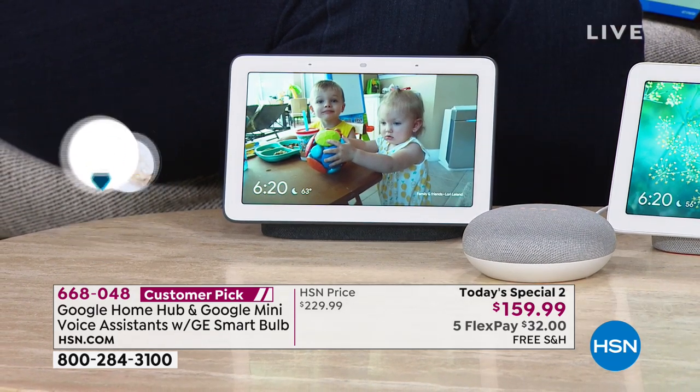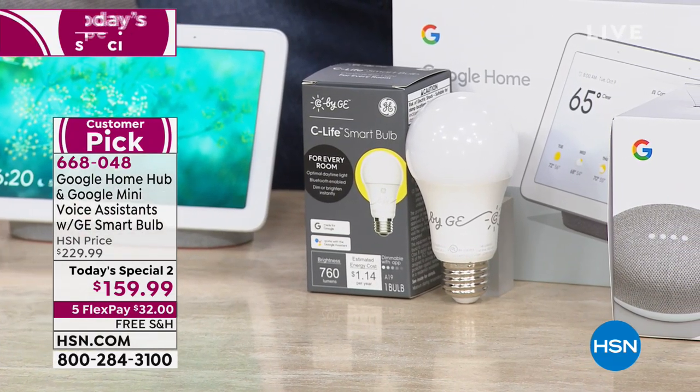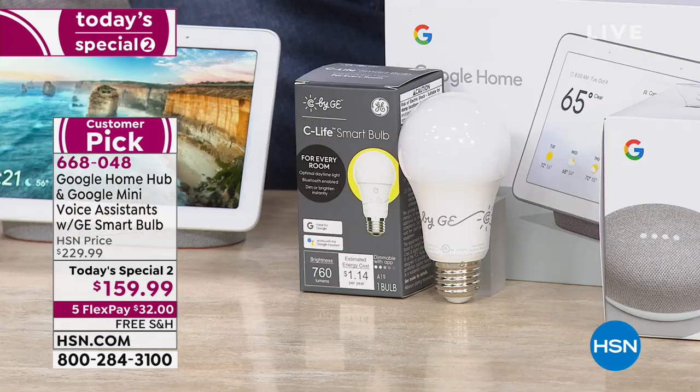The speaker. Tell me now, the bulb, how does that work? So all you do is you screw that in. It is literally as easy as screwing in a light bulb because it is a light bulb. So you screw that into any of the fixtures in your home and now you're gonna be able to use the power of your voice to turn on and off that light. So I don't even have to plug this into a smart plug? This actually is a Wi-Fi bulb. It is a Wi-Fi bulb. You don't have to plug it into anything else, just the fixture. And let me just show you really quickly. That's really cool, right?